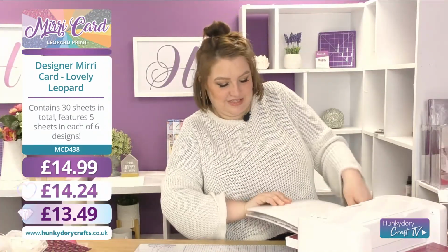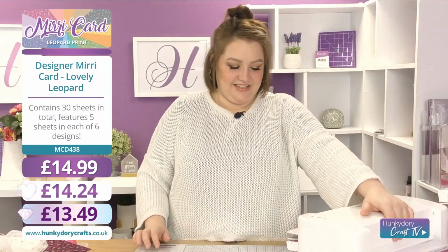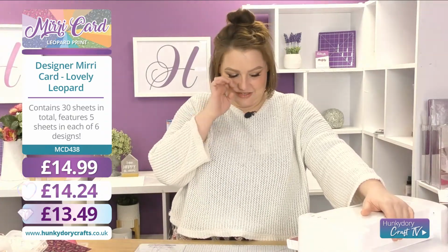Oh, Debbie says this is gorgeous, Mirri card. I wasn't going to buy anything else, but I have to get this. You absolutely do.